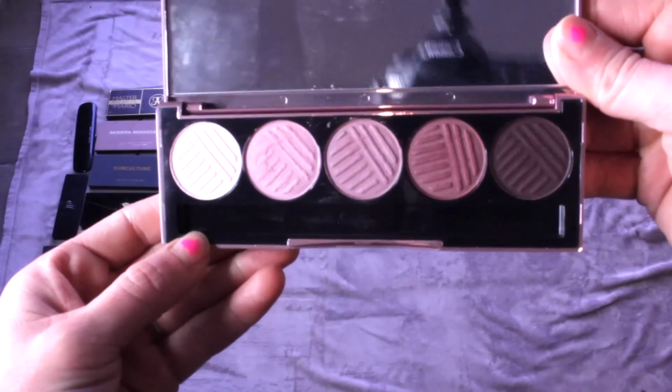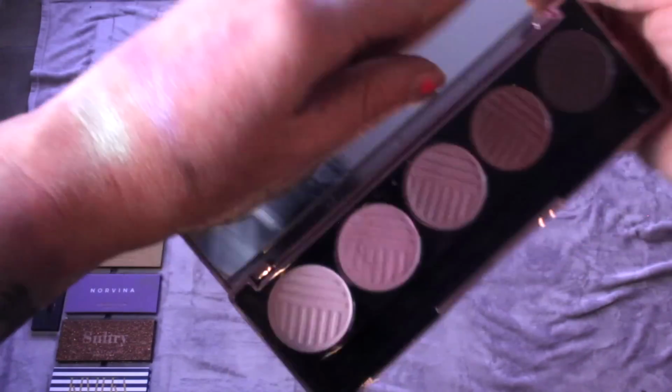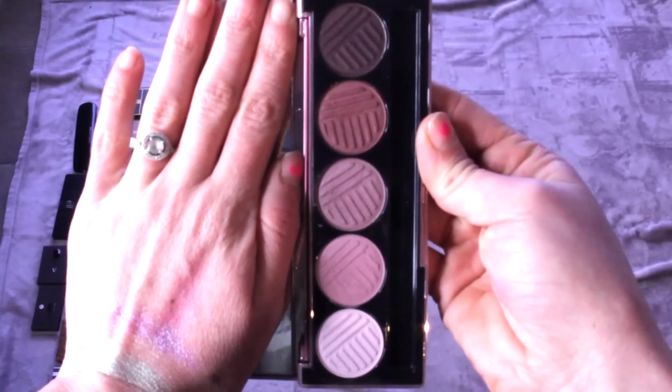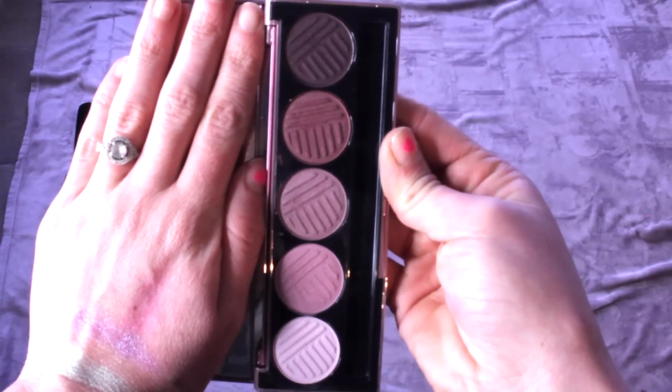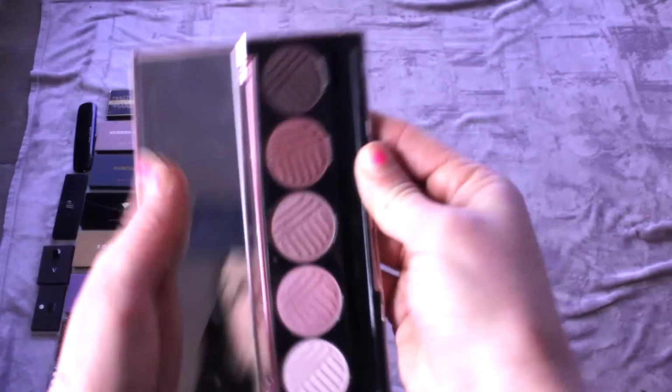I also have Marvelous Mauves, which I really do love. Such a beautiful, beautiful mauve tone palette. You are limited with the looks that you can create with the Dose of Colors formula, and you do get a lot of kick up with these, but I still really enjoy these palettes.